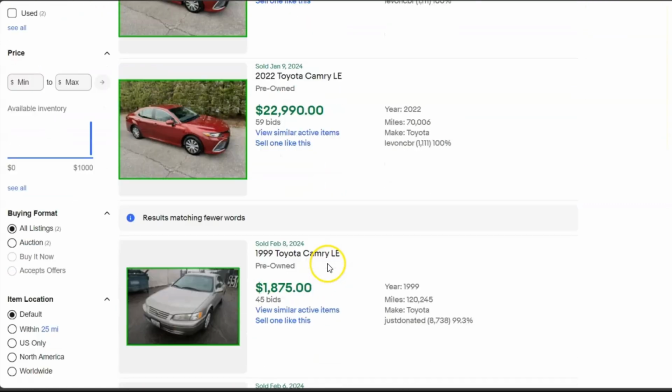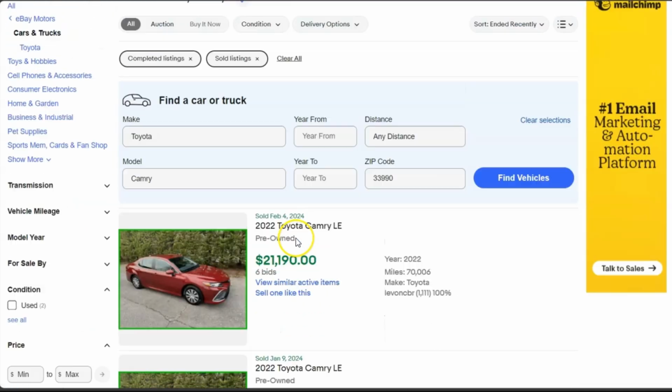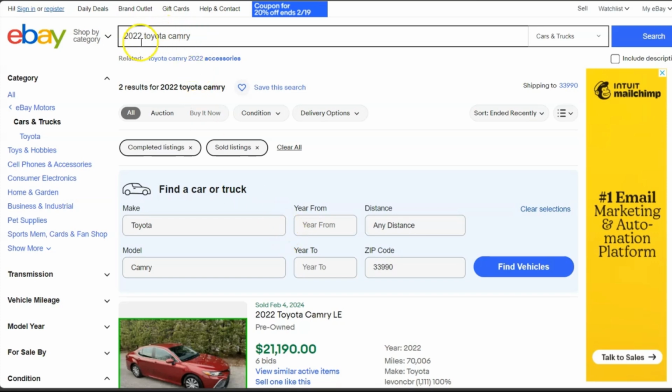So this is what you want to use, and then you could see other results matching fewer words. Obviously, these are going to be different years and so forth, but you want to narrow it down by getting all that in there. So if you wanted to put it on a certain distance, like near your area, you can narrow it down that way. But the way I just showed you now is the way to tell what they've actually sold for on eBay. So that would be tip number 1.